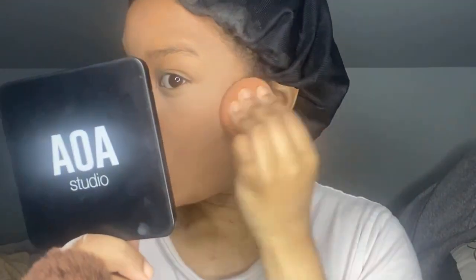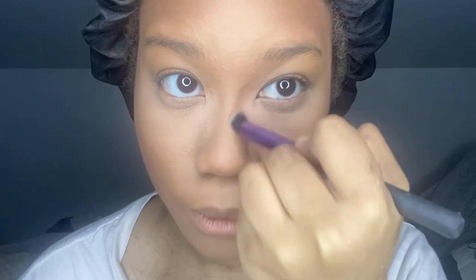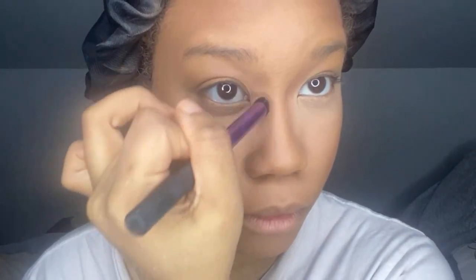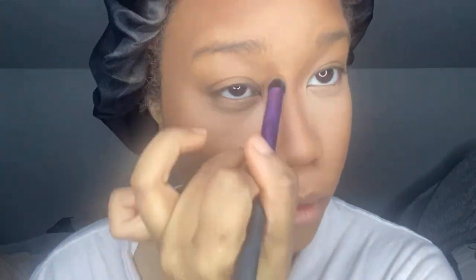I had to blend this out a bit because I was not expecting it to be that pigmented, so go in lightly when you're using this. So after I applied my bronzer, I like to go in at this stage and apply my liquid blush.